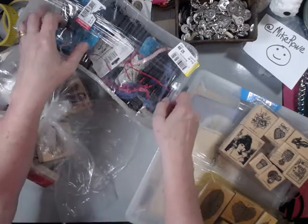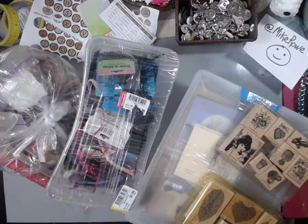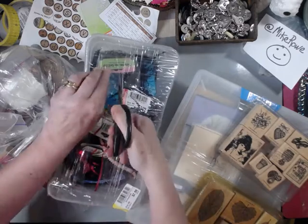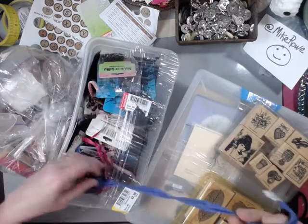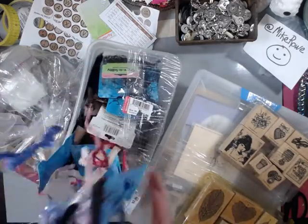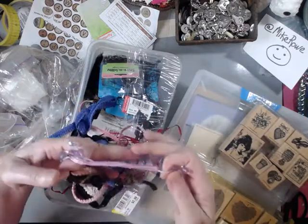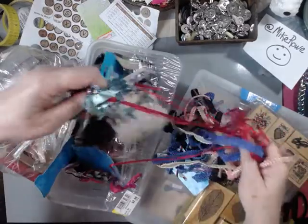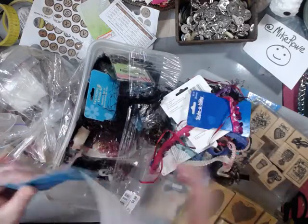And then let's go ahead and open this up. This tub right here is in very rough shape, but let's see. Couple things caught my eye in this one, and that's why I picked it up. So, some trims. Oh, Lordy, it's all going to be knotted up together. All right, well, there's some trims and some kind of like dangly trim. So, that's cool. Some little thin ribbon. Here's some more dangly trims. Looks like I have a little work cut out for me in getting things untangled.